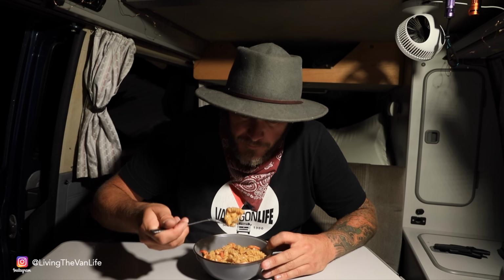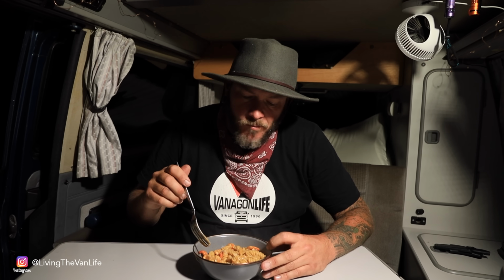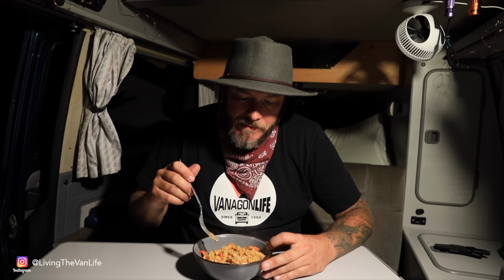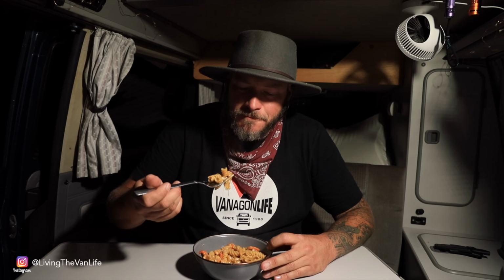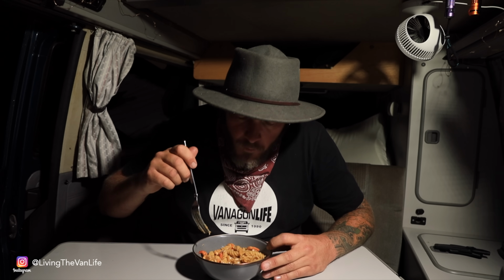Oh man. That's delicious. That really is. Like I said, this dish was 100% completely experimental. But sometimes when you bend the rules and you think outside the box, you end up with actually a pretty good meal. Many times you can surprise yourself when you do that.